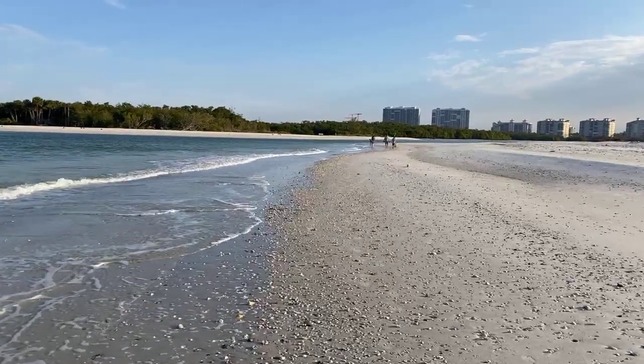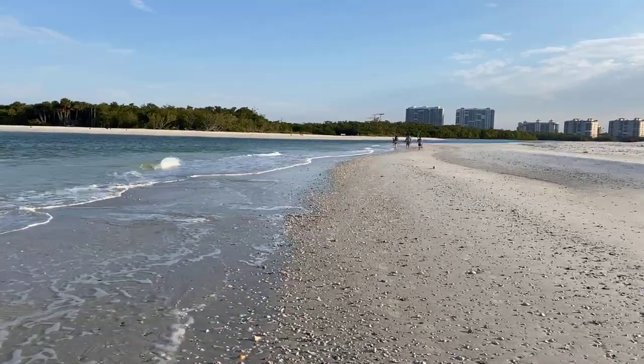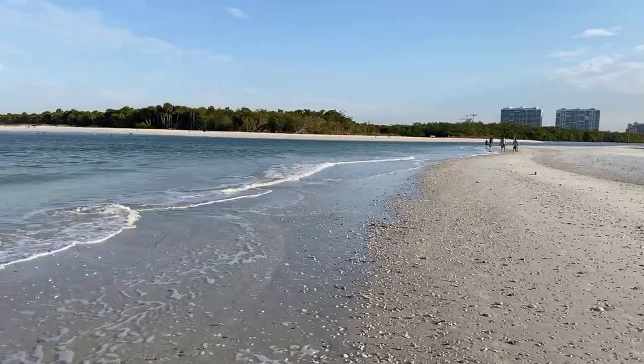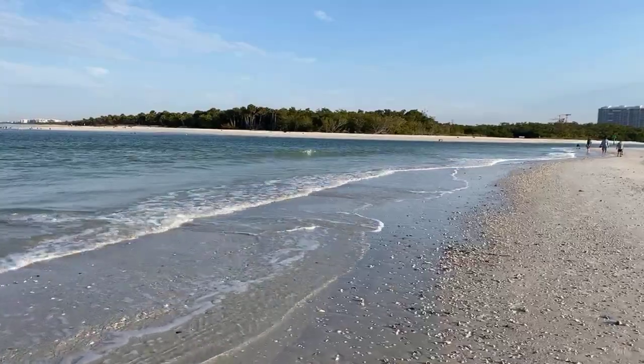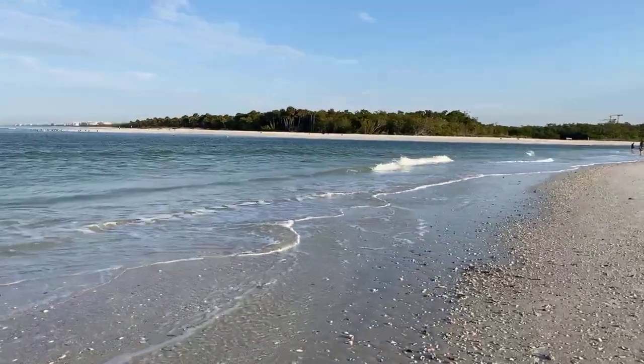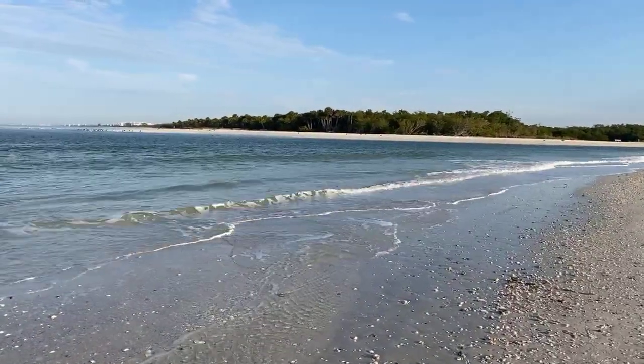Speaking of fish, I have not seen any dead fish on the beach. So that's a big plus. I haven't smelled the red tide this morning. Of course, the wind isn't in its favor, I don't think, right now. So, kind of lucky.